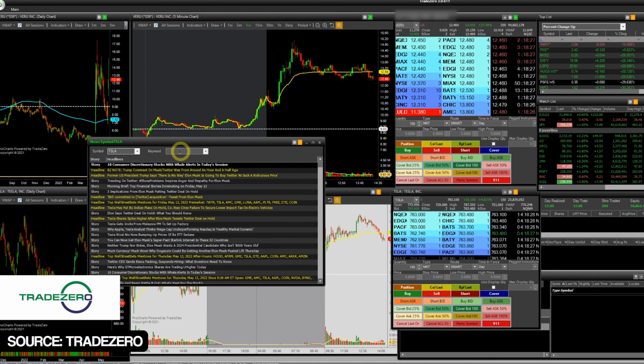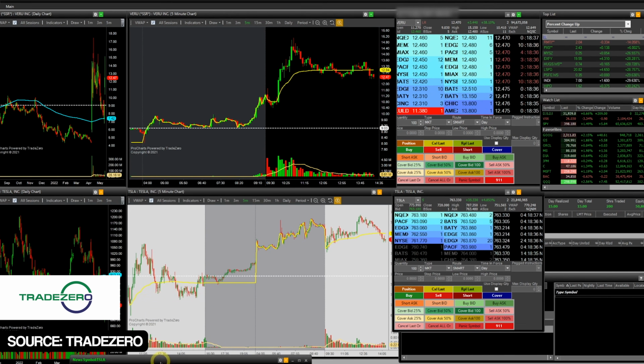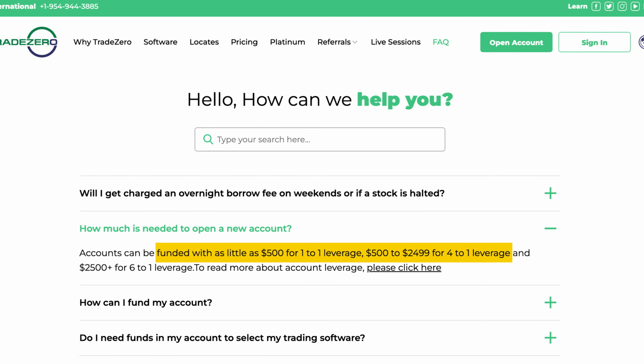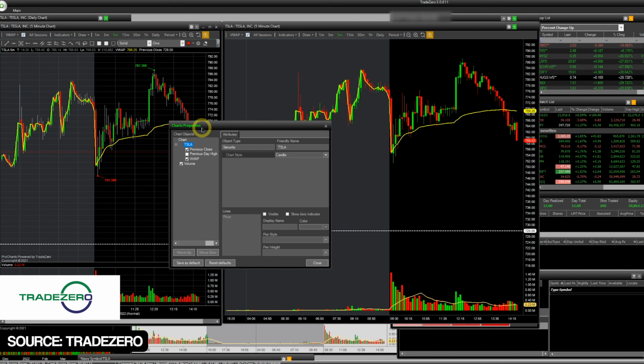TradeZero has some great functions for locating hard-to-borrow stocks to short, just like Cobra Trading and CenterPoint. And you can open an account with them for, I think, $2,500 minimum. However, their locate fees are a little bit higher than the other choices we talked about. And the platform, which is Zero Pro, could be a little bit unpredictable sometimes, with the fills, executions, and especially during times of volatility. Nonetheless, TradeZero is definitely a great option for short sellers who have a small account.